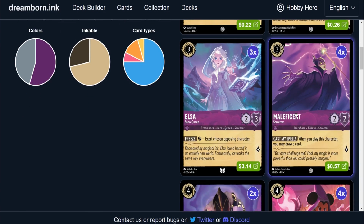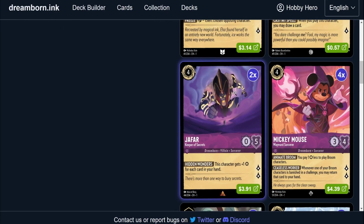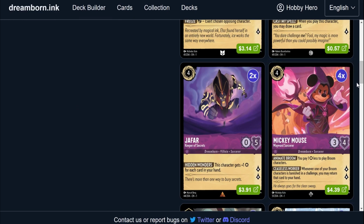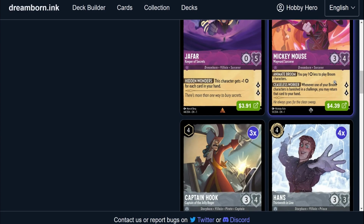Again, 4 of Maleficent, not surprising there. He is running 2 copies of the Jafar. We already talked about him a little bit before. Not a huge fan of the Jafar, but he is in a lot of these Amethyst lists, so feel free to test him out. Let me know what you guys think of him yourself. He's running a full 4 set of the Mickey Mouse, so he is able to get this combo off quite a bit, I would imagine, with 4 of on both of those. Again, for those aggro matchups, being able to continuously stream those out could be very advantageous.